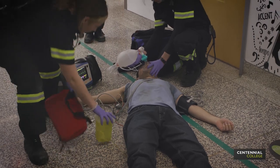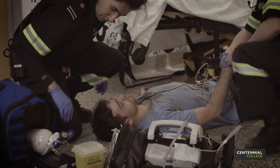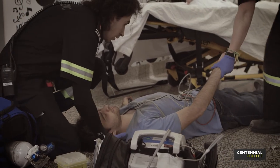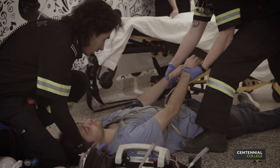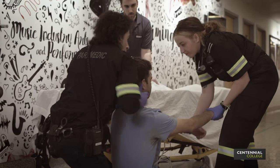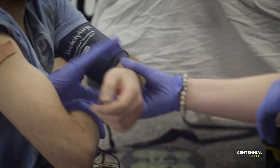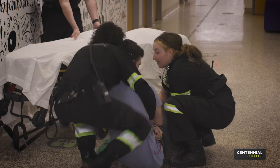We still have to get the patient up onto the stretcher and to the hospital. To do this, we perform a fore and aft lift. One of us grabs the patient's wrists and pulls up on the arms. The other lifts the patient's head. The same paramedic slides their arms under the patient's armpits and grabs their wrists. The other paramedic grabs under the patient's knees.